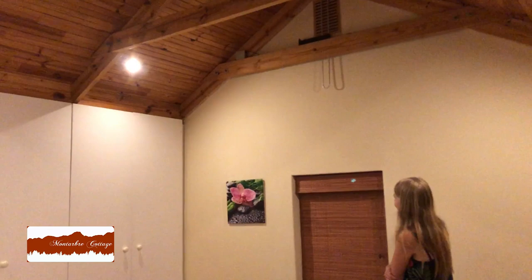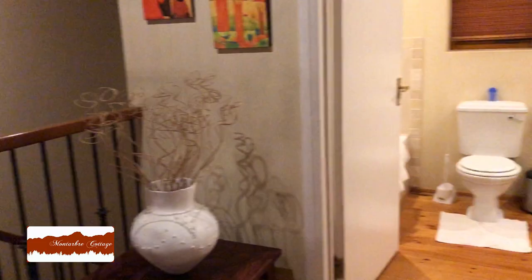So here we are upstairs. Such a cute, it's all like a chalet style. Here's a bathroom there. Girls are downstairs? No, because these ones are double. Oh, I see. This one's double. Look at this. You can see downstairs from up here.